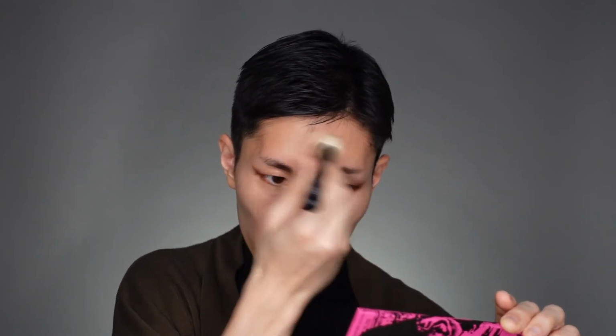I'm mixing in a little bit of Strobe Cream from MAC. This is the shade Goldlite, just to give everything a little bit of radiance, because I want the skin to look pretty fresh and not like I have that much foundation on.